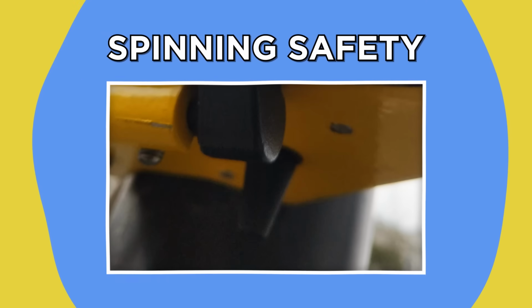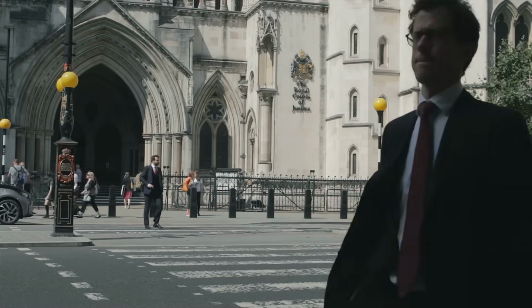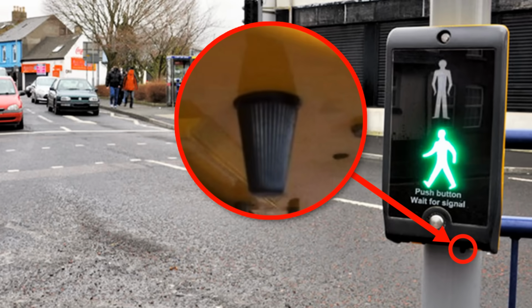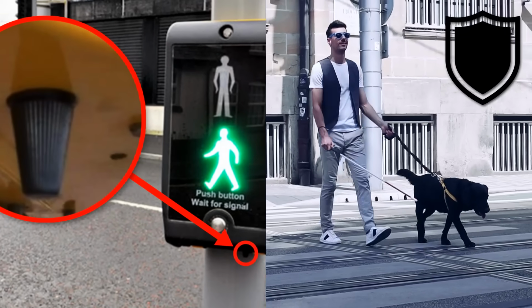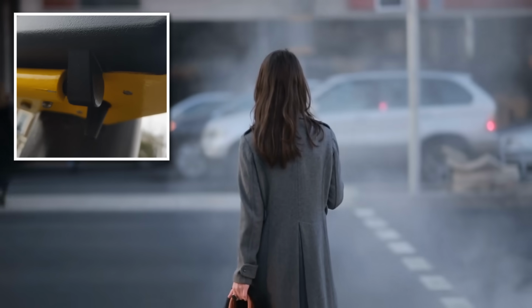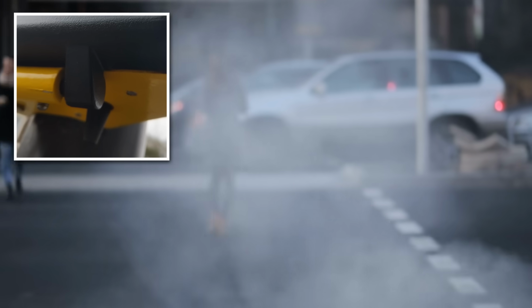Spinning safety. At certain pedestrian crossings in places like the UK, there can be found an intriguing feature that's super easy to miss, unless you know what you're looking for, or rather, feeling for. These small dials are designed to spin around on the underside of pedestrian crossing button panels when it's safe to cross, as a guidance for the visually impaired and hard of hearing. For the blind, this is extremely useful in areas where the usual bleeping sound indicating it's time to cross is drowned out by traffic or other noise.